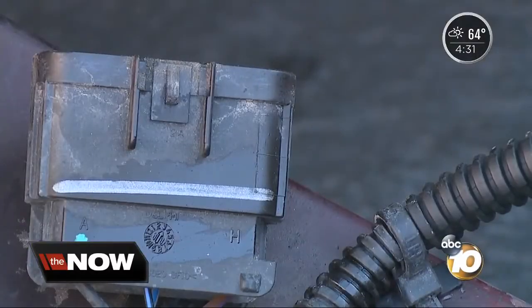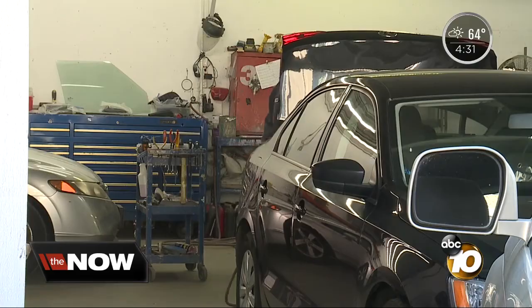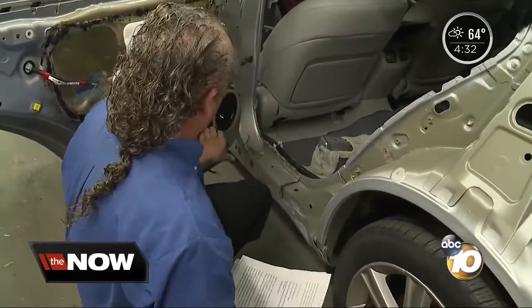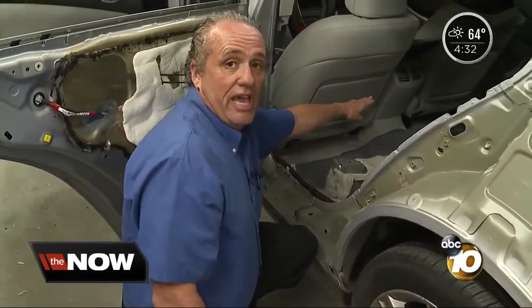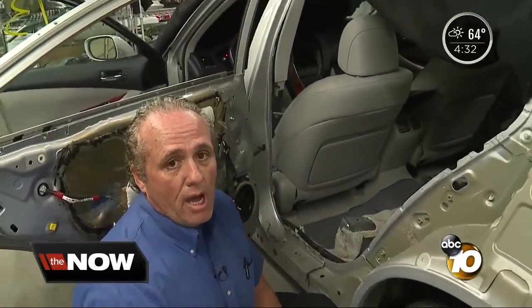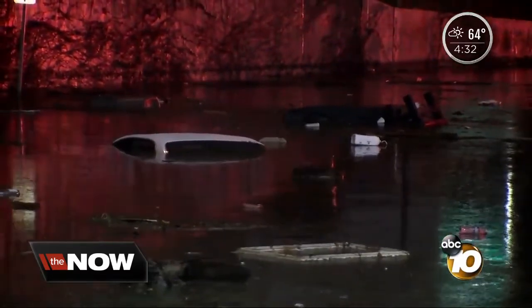The newer the car, the more technology, so damage can mount very quickly. Once the water gets into the car, it'll get into these electrical areas here, the speaker areas here, into the center console areas over there where there's computers, airbag modules, and sensors, and all that stuff will dry. It will dry and it will work again. But 3 or 4 years down the road, maybe in a year, depending on where you live, it'll rust.